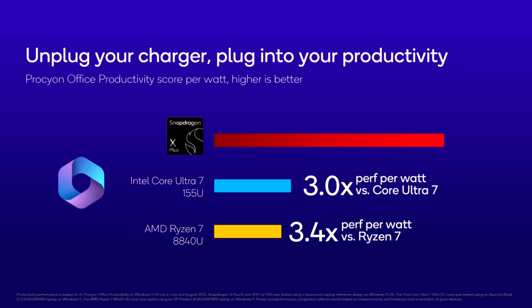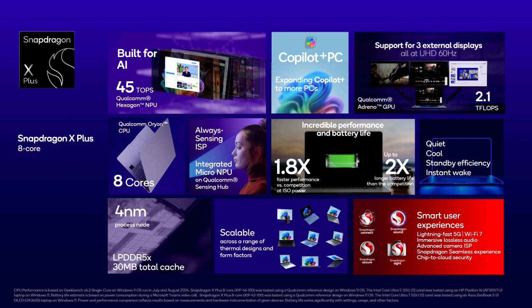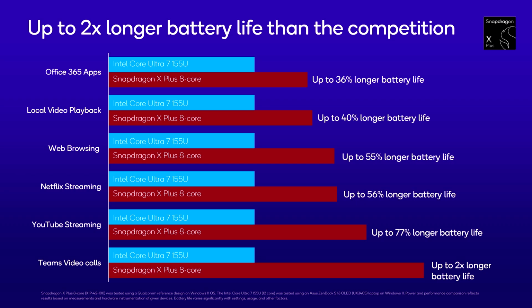The company also shared battery times, claiming up to 2x longer battery life than the competition in a range of workloads such as Teams video calls. For everyday office or home use, having higher battery time is as essential as it gets, since nobody wants their devices connected all the time to a power source when on the go.